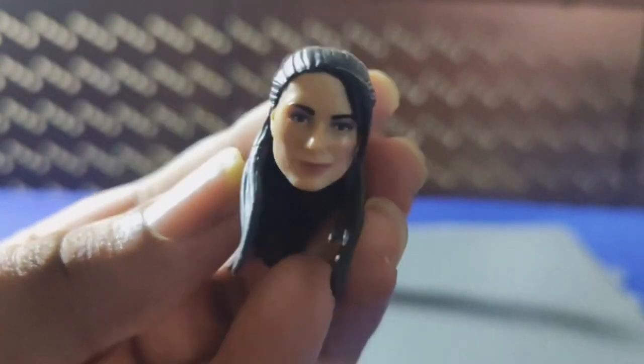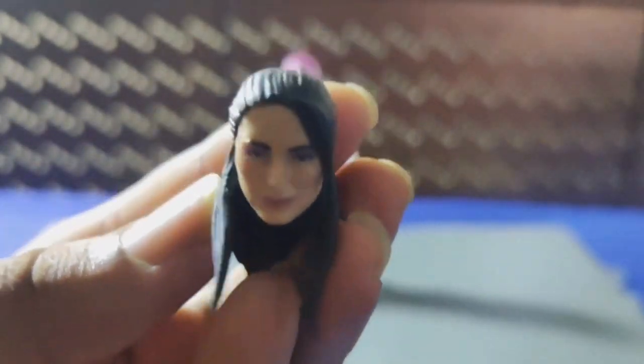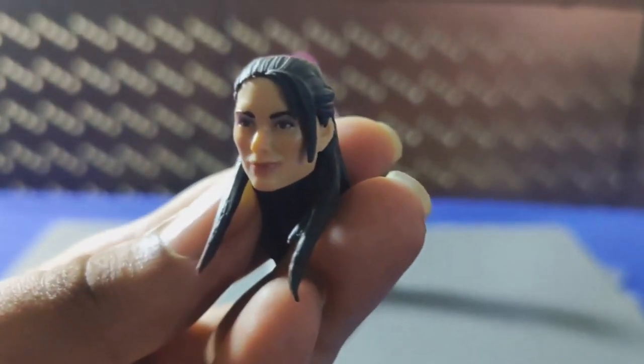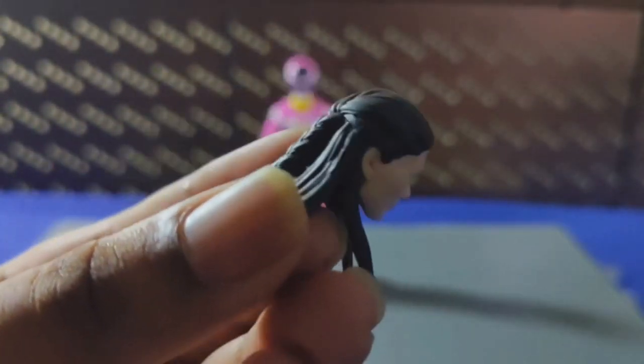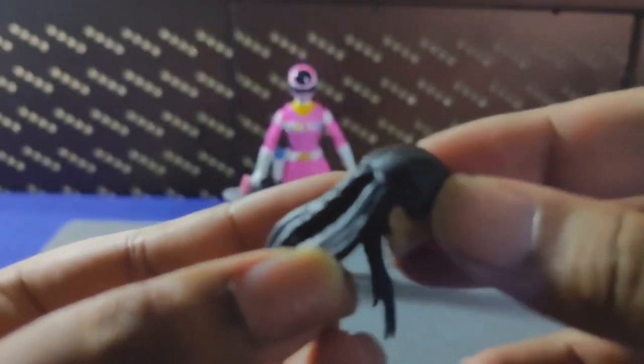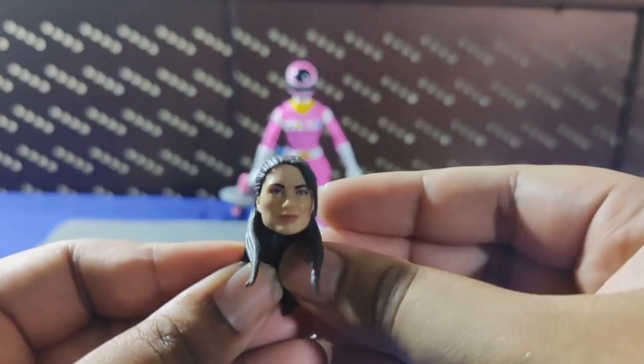The figure has excellent articulation, allowing for a wide range of dynamic poses. The In Space Pink Ranger comes with her Satellite Stunner, an Astro Blaster, and an extra pair of hands. The figure also includes a swappable head, allowing you to display the Pink Ranger with or without her helmet.